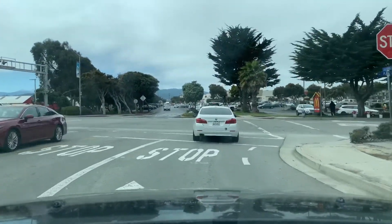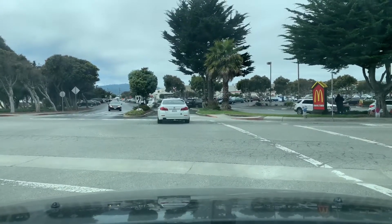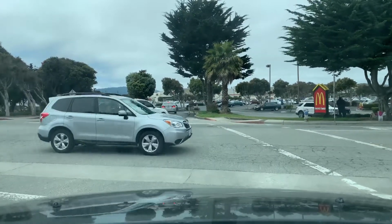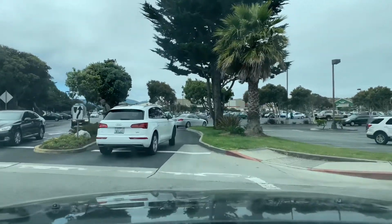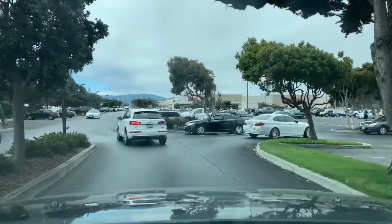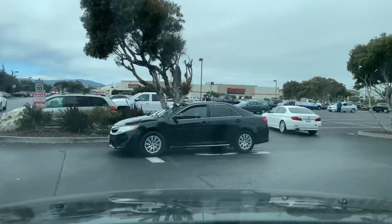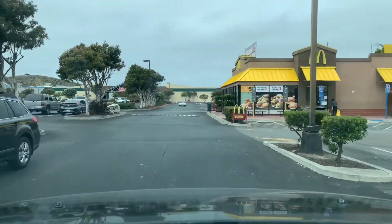And here we are, Mecca, where we probably do 60% of our shopping. Costco, Sand City, California. This is the city, Sand City, California. All right, here I go into Costco.